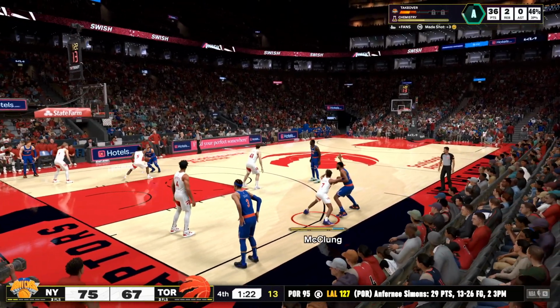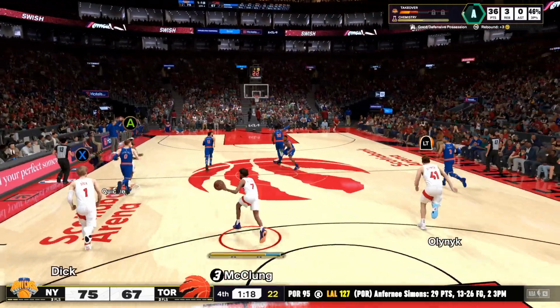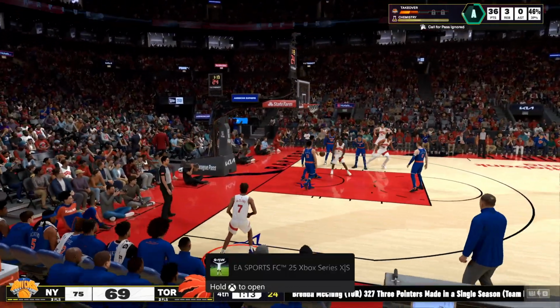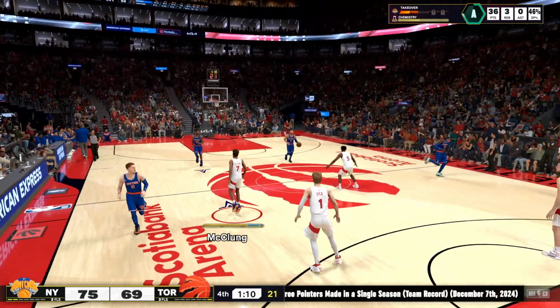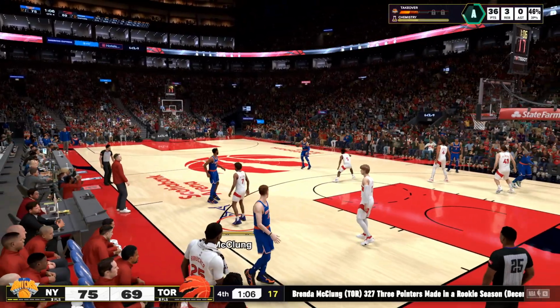Brunson against Quickley. Brunson no good. And this is a shot he can definitely make, and the defense not a factor at all. It'll go, and the Knick lead is cut down to just 6 points, and the bucket from Quickley. Emmanuel Quickley displaying the willingness to attack in a big moment, and he delivers.